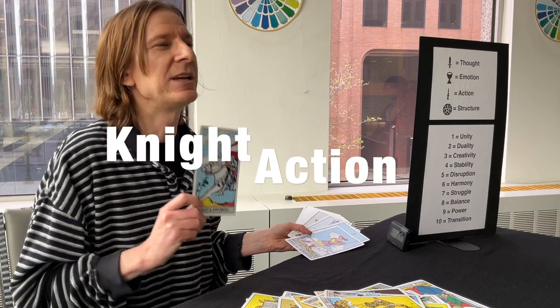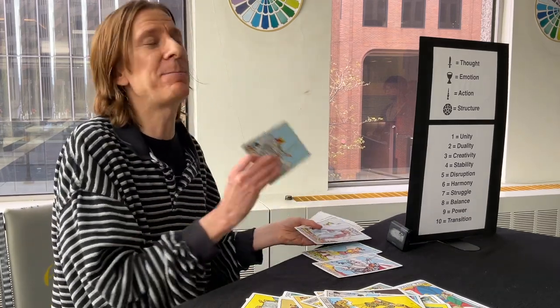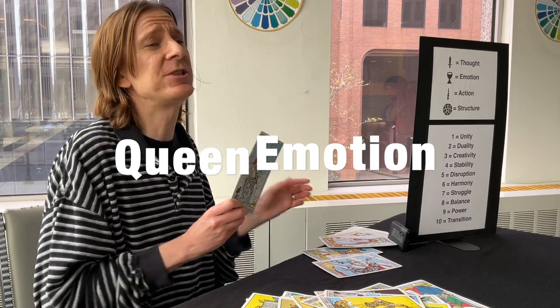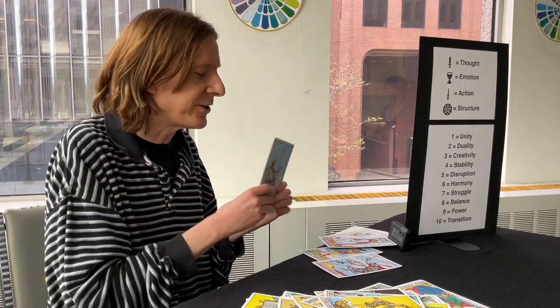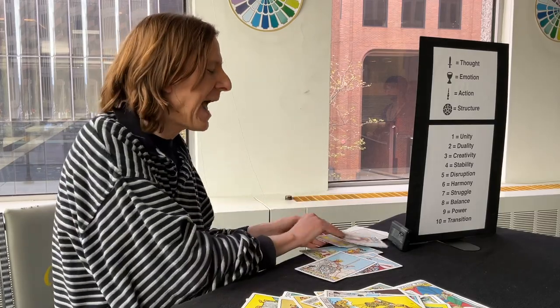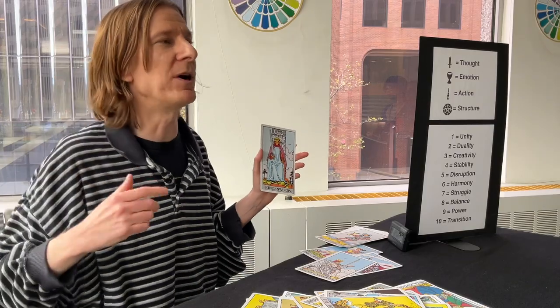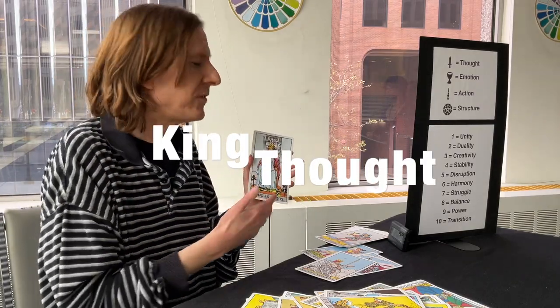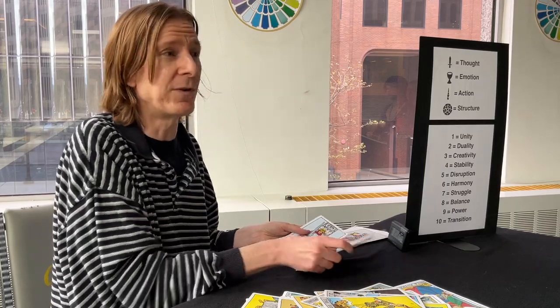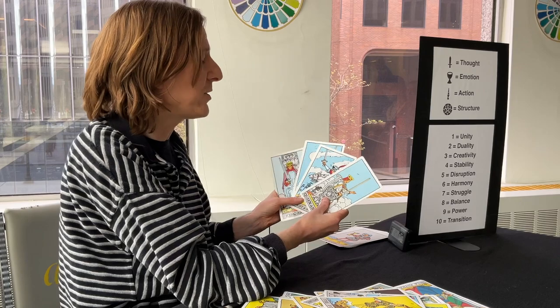This is the knight, and he's riding into action, full of fire, right? We've got the empathetic queen, and she's emotional and loving, and so this, the water, is tied to the queens. And we all hope that our rulers, the kings on top, are smart people, we hope. So this is the swords, the thoughts, right? Now, in addition to those four ranks, which correlate to the four elements, we also have the suit.